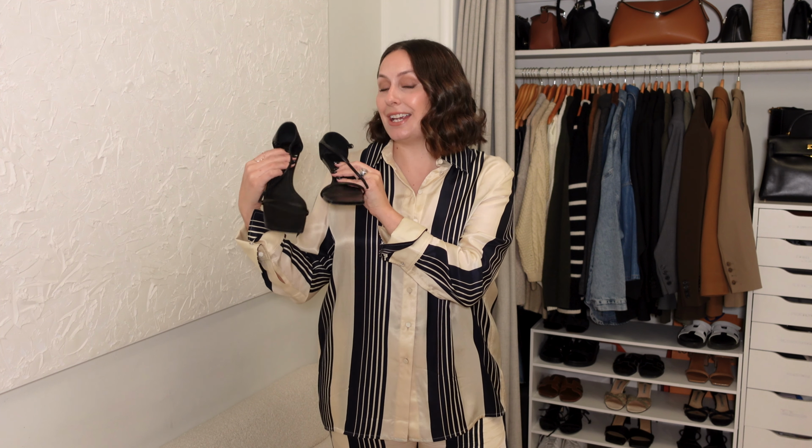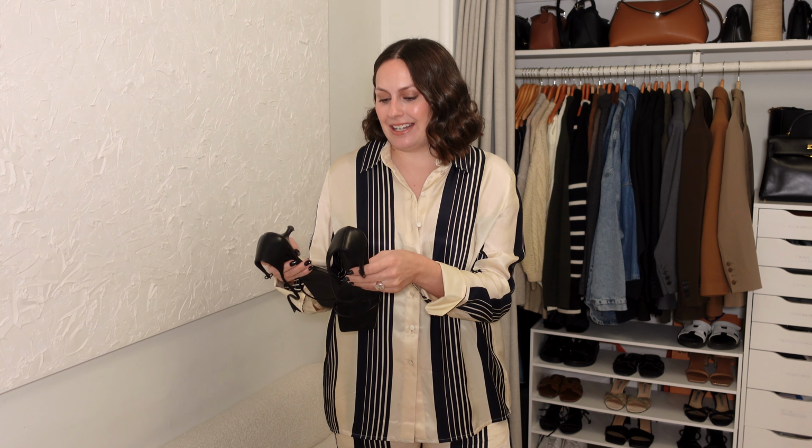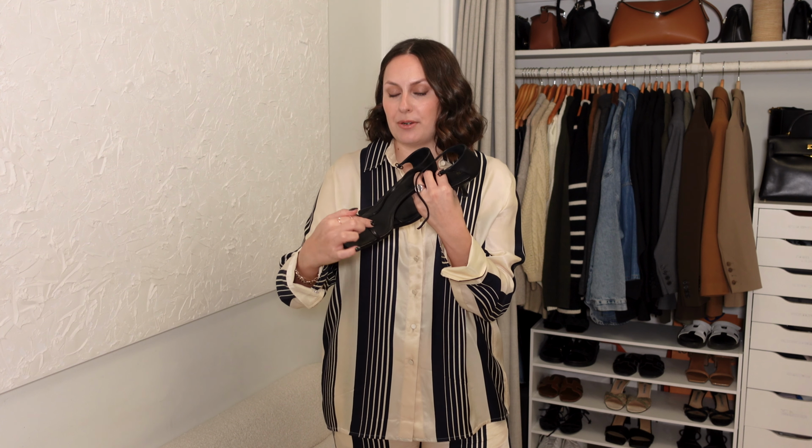I love a square toe. My mum pointed this out recently. She was like, it's very 90s. You love a 90s shoe. And I do. I love that shape. It feels nostalgic of my teenage years. And I just still think it's so flattering as well. And the fact that this has this really minimal piece, like the piece that goes across the toe, is just one very thin strap.